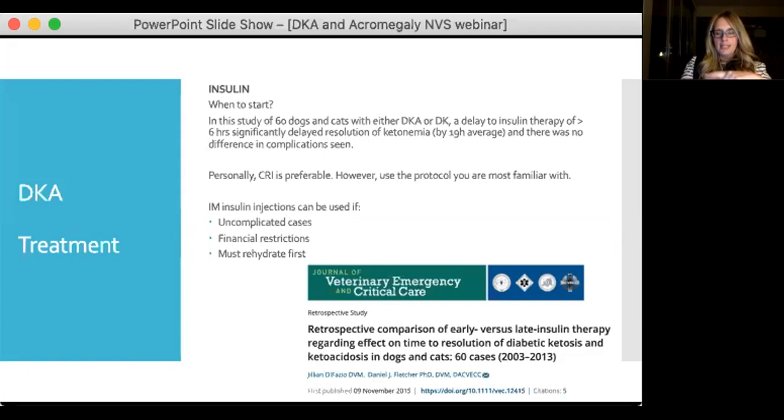So in this JVECC article, they looked at a study of 60 dogs and cats that had either DKA or just DK, so diabetic ketosis. And a delay in insulin therapy of greater than 6 hours significantly delayed the resolution of ketonemia by an average of 19 hours. So the delay in resolution of ketonemia was much longer than the initial delay in giving insulin. However, there was no difference in complications seen.